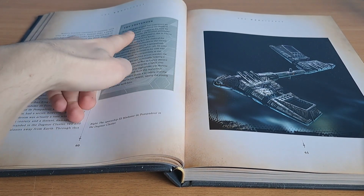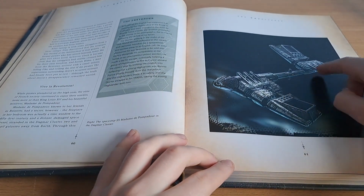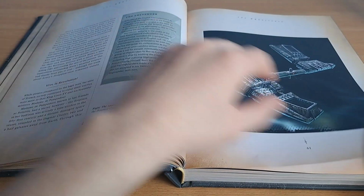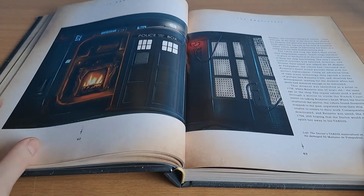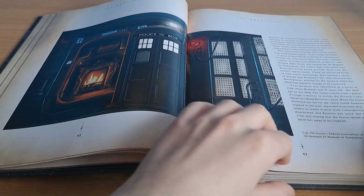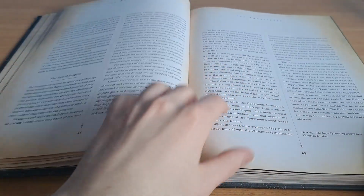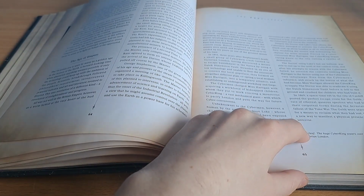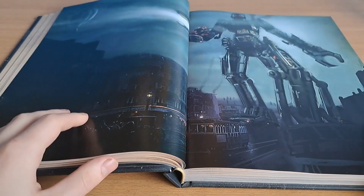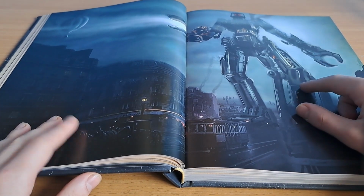Oh, the Pretender, so this is the Highlanders. You've got the SS Madame de Pompadour there. Yeah, so that's the Battle of Culloden. This, I'm sure, again, that's concept art. This is on the SS Madame de Pompadour. Overleaf, the huge Cyber King. That was over Victorian London. Oh yeah, see that's definitely original artwork.